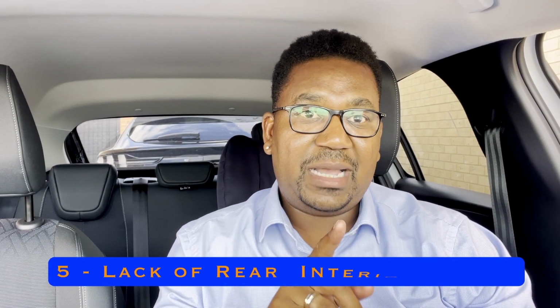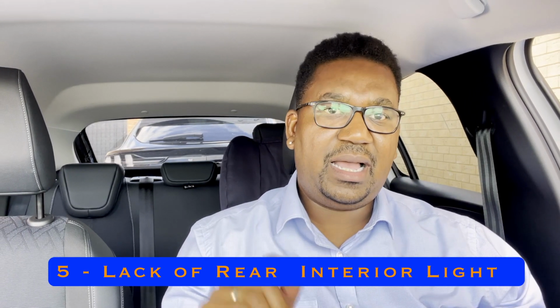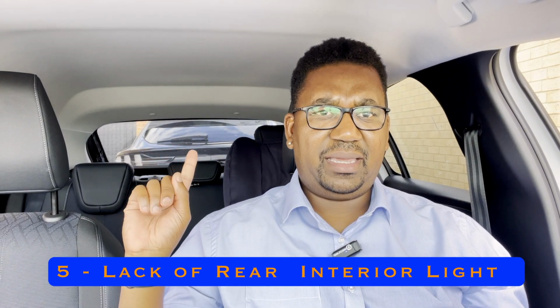Number 5, this one is a bugbear of mine. The car, yes, it's a small car, top spec car. The only internal light I have is at the front. It doesn't have anything at the back.